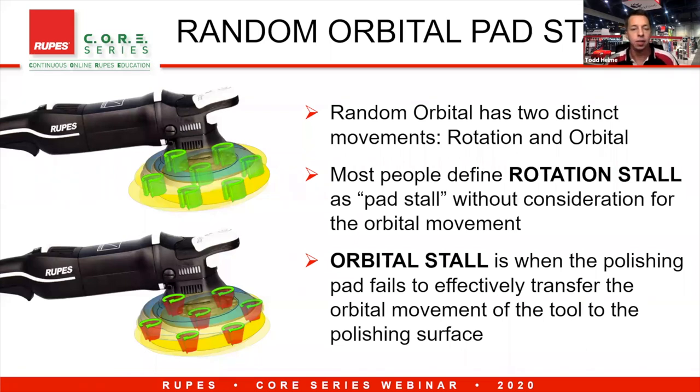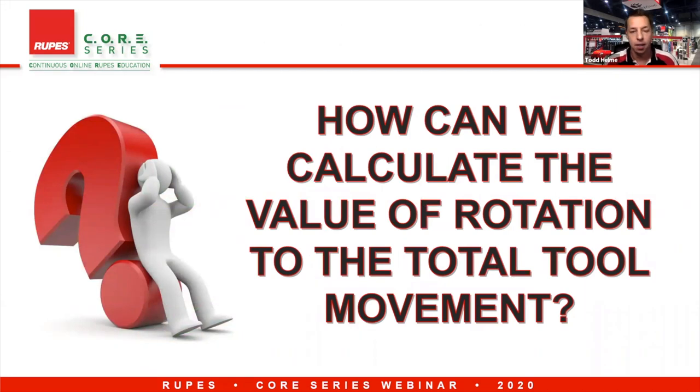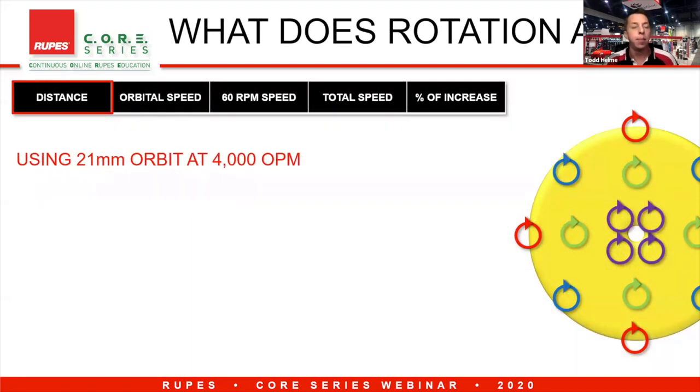We're going to attempt to illustrate this a little bit better as we go through the following slides, because we're really going to look at the science behind this and see if this plays out. How do we calculate the value that the rotational movement adds to the polishing action? It's actually fairly simple mathematics, which is a good thing because that is the limit of my mathematical ability. The first thing we need to do is calculate the velocity of the orbit and the velocity of the rotation and how much that the rotation adds. That's going to give us our ability to calculate the potential increase in polishing power.